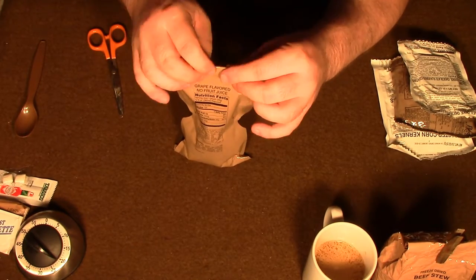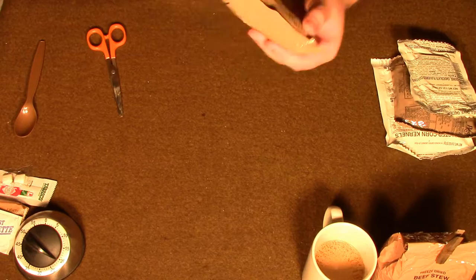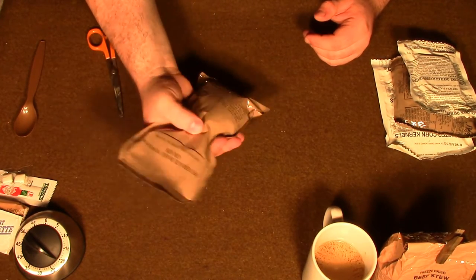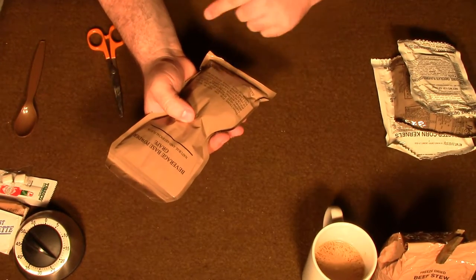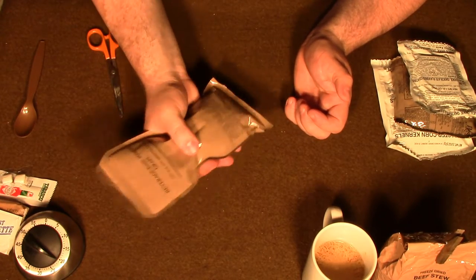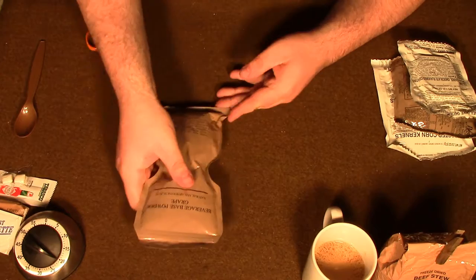I'm closing the pouch and begin to mix the beverage. Some familiar moves, if I can say it so. Yep. And I noticed that the pouch itself was leaking. Some small drops. Yep, there you can see the small drop, the evidence of the leakage.